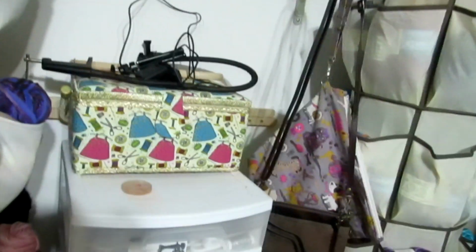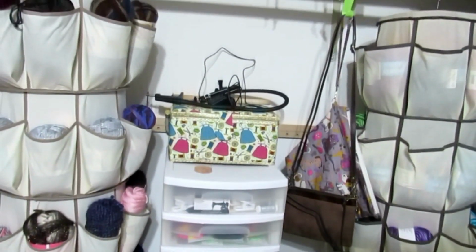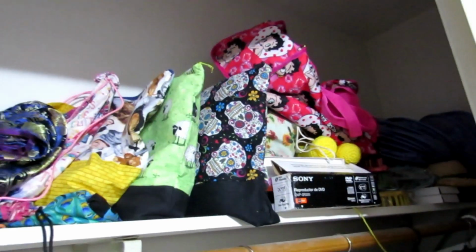Yes, there's another one back there. And I'm not going to turn it around. We're here to see what I'm using for storage. Okay, another plastic container. I love those things. They hold so much. I can put so many things in there. And yes, if you look over here, there is yarn in those pockets. There's another one here, and there's also another one back there. And I'm not going to turn them around. But I can tell you they are full of yarn. And I have other things just stuffed up here at the top. I have project bags up here.